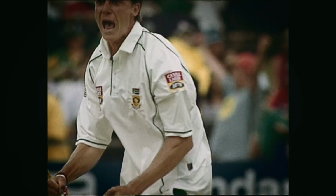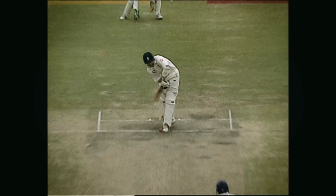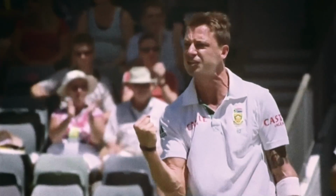Obviously I grew up with Dale. We played a lot of cricket together, so I wanted him to do really well in the start of his career when he got picked for South Africa, and his nickname was still Sunshine because he had long hair. So his first test when he got Michael Vaughan out, for me it was incredible to see how the ball swung and took off stump on the ground, and then obviously the Dale Steyn celebration.